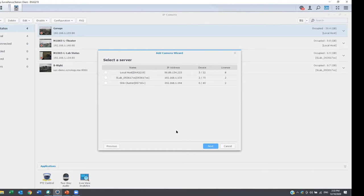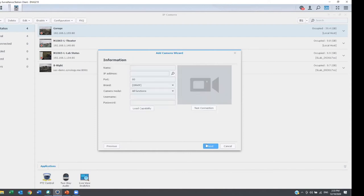And with Synology, you will be able to manage all the video in multiple sites. So this is where you see we have three servers joining the same network. You have localhost, SLAB, and then SHA clusters. We're going to choose the first one, and you will be able to see how many cameras you can connect to each server and how many licenses you have left. And we will talk about, we're going to provide some promotion at the end. So I'm going to choose the local host here, and then I'll hit next.